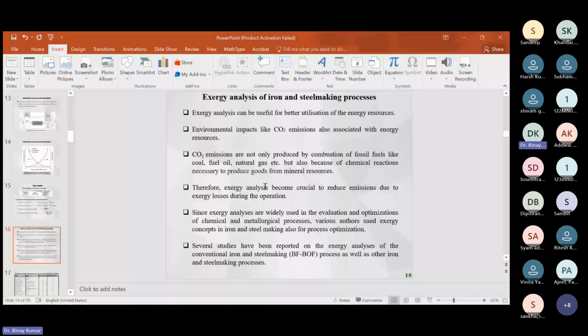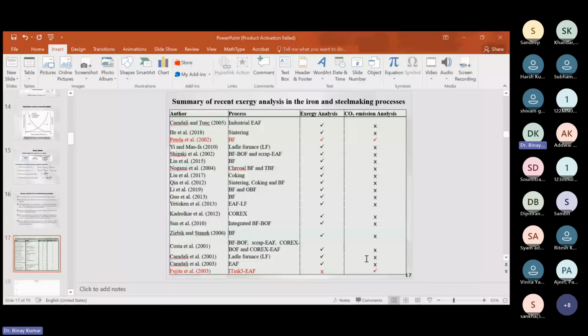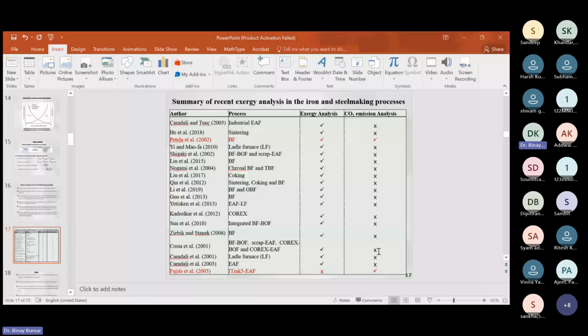Since exergy analysis is widely used in the evaluation and optimization of chemical and metallurgical operations, various researchers use the exergy concept in iron making and steel making for process optimization. Several studies have been reported on the exergy analysis of the conventional blast furnace, the basic oxygen furnace steel making process, as well as other steel making processes like Corex, BOF process, or electric steel making process. This table summarizes the recent studies on the exergy analysis of various iron and steel making processes.